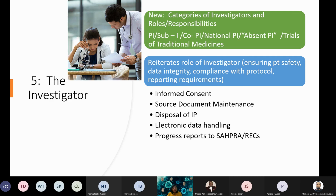Moving on to the definition of the co-PI. This can be a qualified non-clinician scientist, with a second co-PI being a Health Professionals Council registered clinician who will oversee patient management and safety. The sum of the roles must cover all that a site PI would be responsible for. The same rules apply to trials of traditional medication.